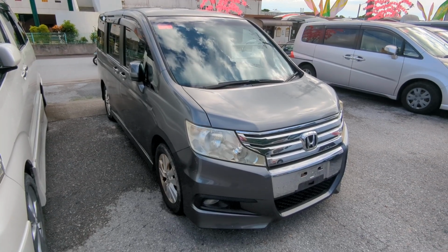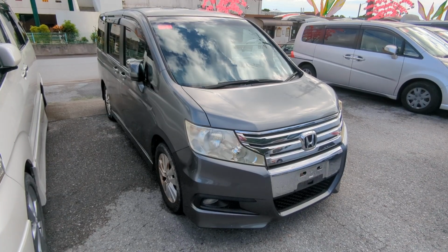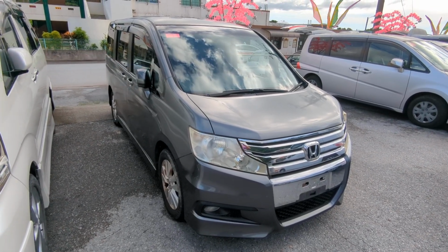Today I'm showing a 2010 Honda StepWgn Spada edition that just came in. It's got 103,000 kilometers on it, which is about 64,000 miles.